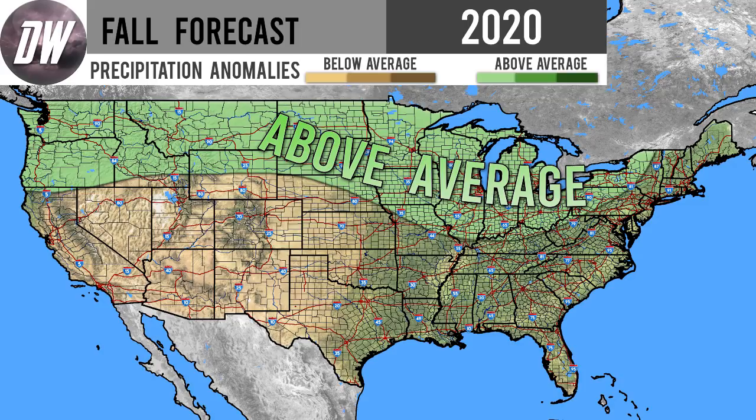Now, I'm especially concerned here about Washington and Oregon to see well above average precipitation. I think that we're going to have a lot of storms moving onshore during the fall and the winter months, because that's what a La Nina usually brings. 9 times out of 10, a La Nina brings above average precipitation to these regions and above average storms. And sure enough, again, we're going to be in a La Nina. So that's definitely what I'm anticipating here.